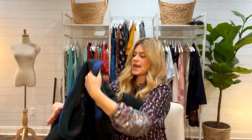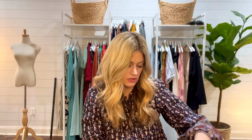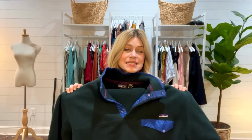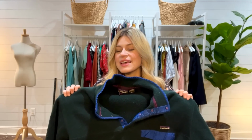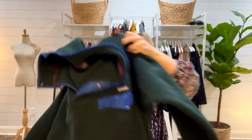Okay, this was a Patagonia popover that I found, and I actually found this in the men's department. It says that it's a size large, and I paid $4.99 for this one. I was really excited, and then it turns out when I got home, I think this is women's. I don't think that this is men's. It just doesn't seem big enough. But still, Patagonia for $4.99, I am pumped. So I'm probably going to list this one around 50 to 60.